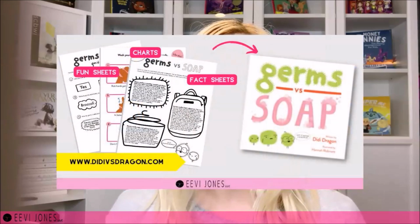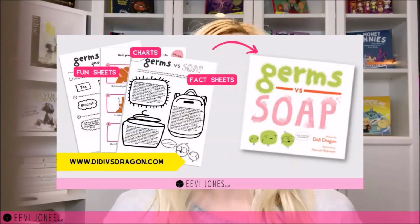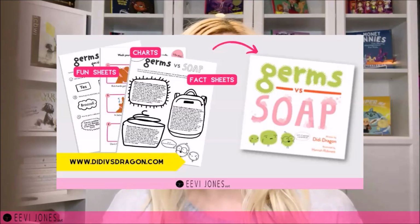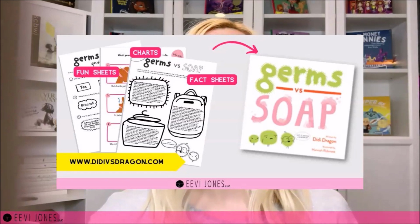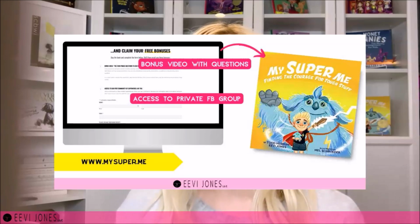So a great example would be from the book Germs vs. Soap by my reader Didi Dragon. On her website, Didi is offering fun sheets to help kids retain the information they have just learned, charts and how-to sheets, and fact sheets to support her book Germs vs. Soap.